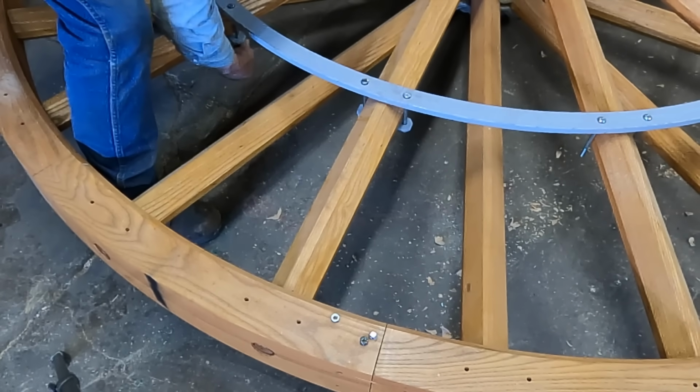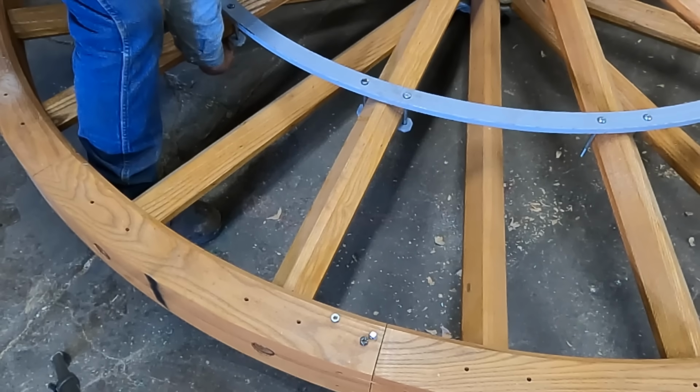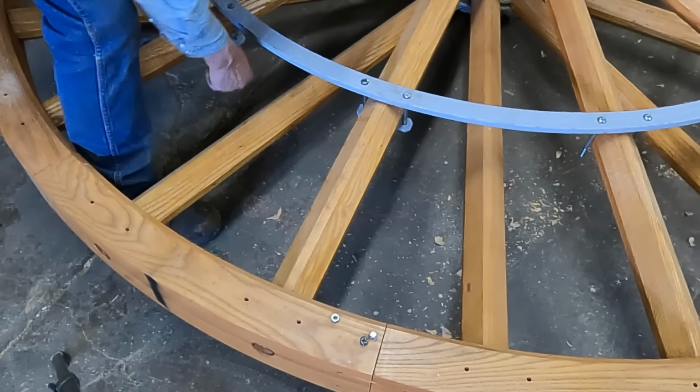I'll leave them a little loose to begin with so I can adjust them if I have to and cinch them down into place. And when my special bolts come, I'll just replace them spoke by spoke.